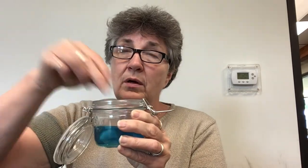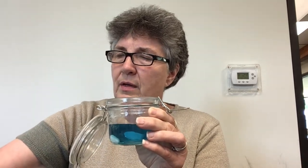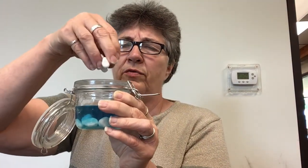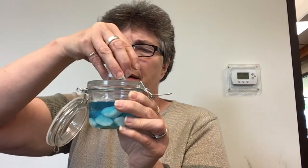Let's see. There's one pebble, two. Oh, here's some more. Plop, plop, plop. Let's do a few at a time. Is the water getting up any higher? It looks like it is. Let's try a few more. Let's see if we can get it up to here. Is it getting closer? Let's see. I see it getting up there.